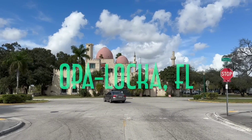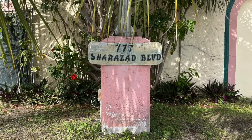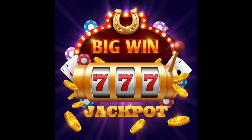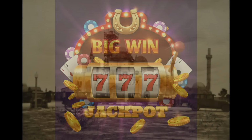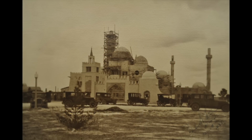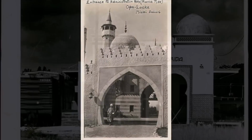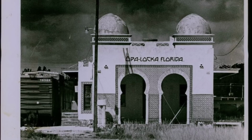Here we are outside of the Opa-Locka City Hall, located at 777 Scheherazade Boulevard. 777, an interesting number, numerologically speaking, Kabbalistically speaking, and of course you have the jackpot, 777. They had to come up with these numbers when they were planning the city, so these were not assigned, these were planned numbers in accordance with the buildings, because they were designing the whole city from scratch, you gotta remember.